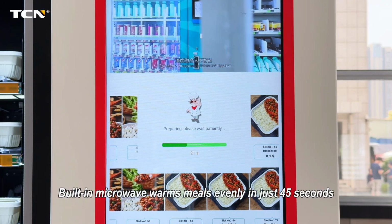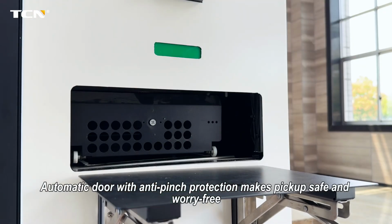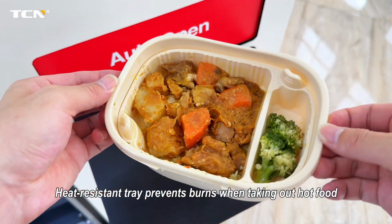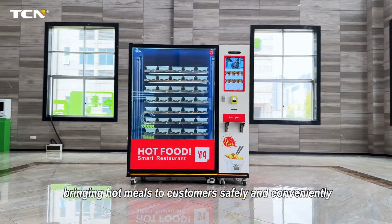Built-in microwave warms meals evenly in just 45 seconds. Automatic door with anti-pinch protection makes pickup safe and worry-free. Heat-resistant tray prevents burns when taking out hot food. TCN windowed meal vending machine, bringing hot meals to customers safely and conveniently.